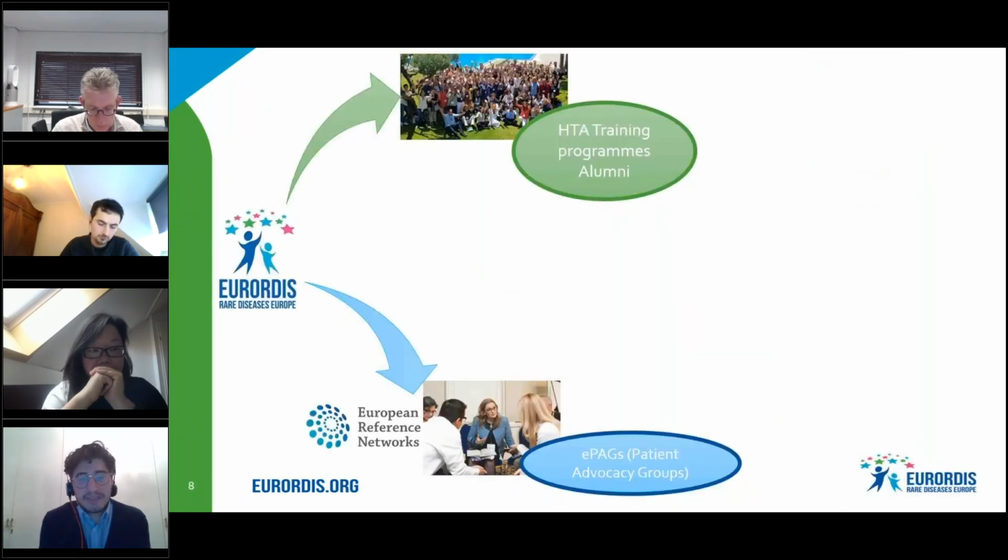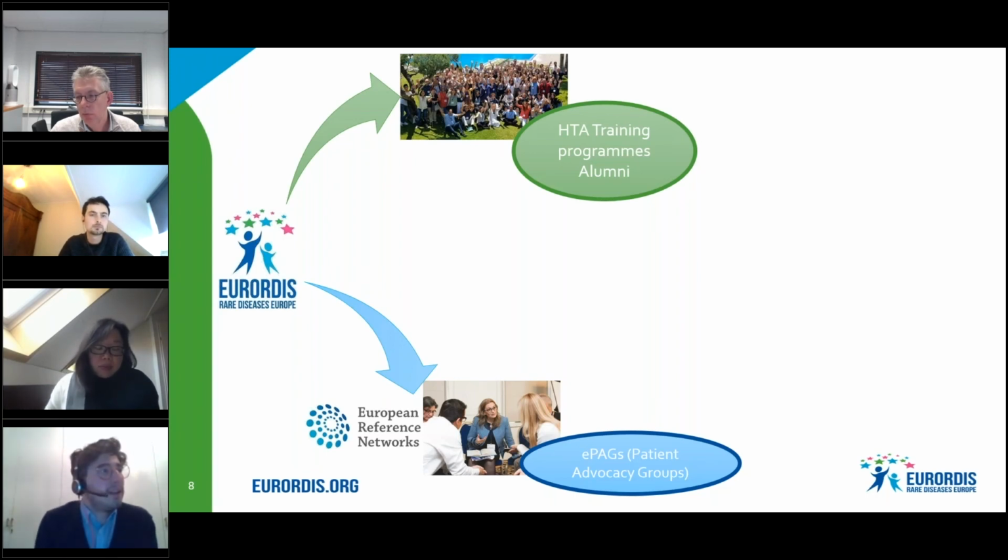And how to get there? Indeed, we have 2 pathways. First, to reach out to all those patients who have been trained, of course, through the EURORDIS summer school, but also through other programs. I know that EUPATI is a very well-known program. The UNET training is already well known across the borders. And also what we have started to do this month in November, to reach out to those ePAGs, patient advocates who are working in groups embedded in the hospitals which are part of the European reference networks.